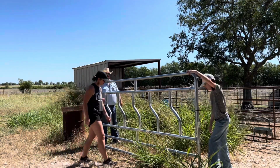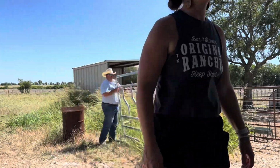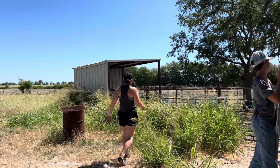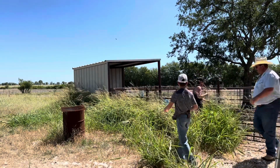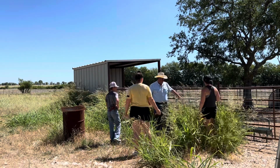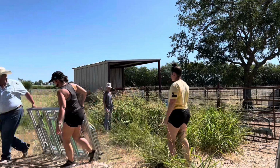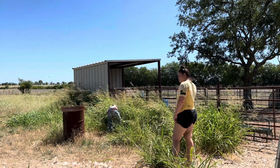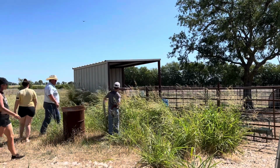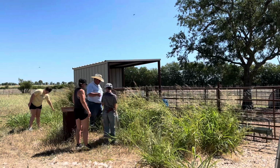All right, so let's get all this stuff set inside. We can just clean it up. So what do we got there? That's a goat feeder. We're going to use that for your Angoras when you get them. Put them in there? Yeah, we'll take that to the pen.